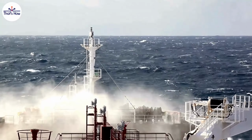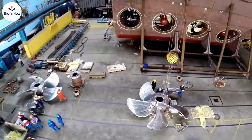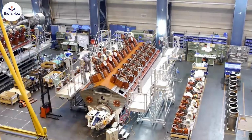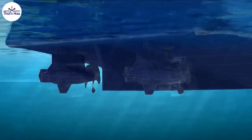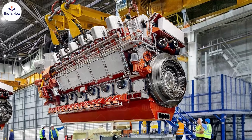Step 7. Installing engines and propulsion. No ship can move without a heart, and for a cruise ship, that heart is its propulsion system. Most modern cruise ships use advanced azimuth thrusters, which allow the ship to move in any direction, even sideways. These thrusters are powered by massive engines that can generate tens of thousands of horsepower.